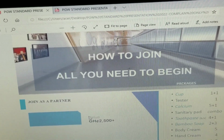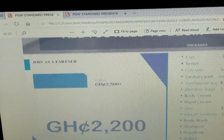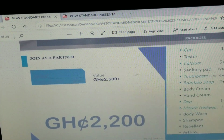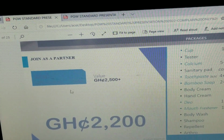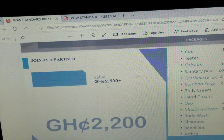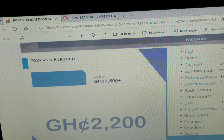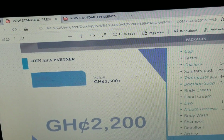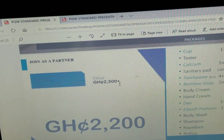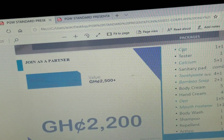Now let's take a look at this quickly. To become a partner with 2,200 Ghana cedis, I told you that 2,200 cedis is the gold level. At the gold level, we are going to get products with product value of 2,500, and these products, when you sell them, get an interest of 300 cedis, right? So the 300 cedis, that's aside the weekly payment. Now some of the products are listed here.